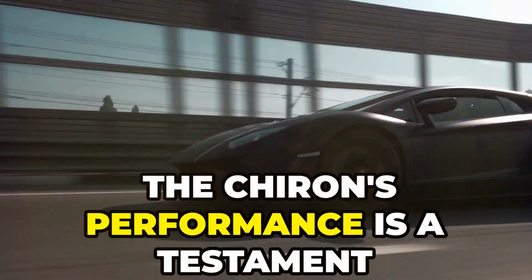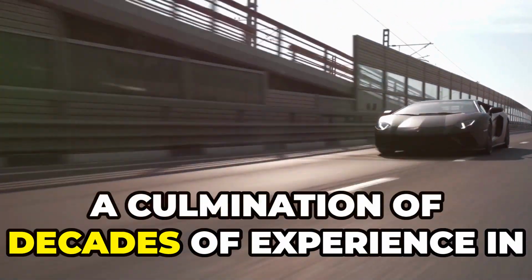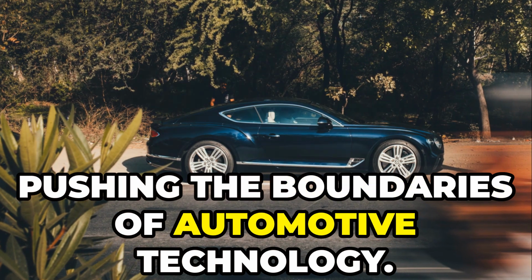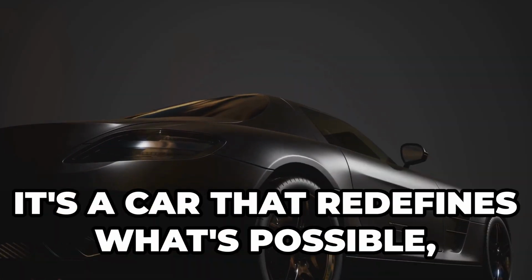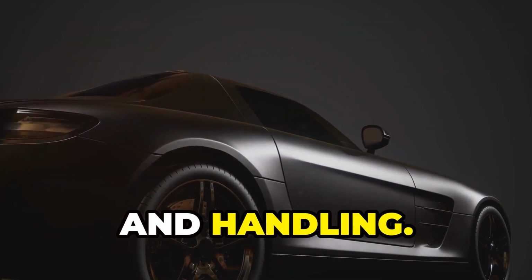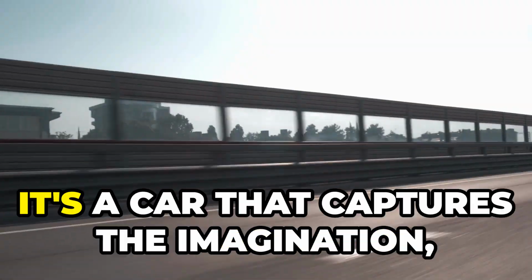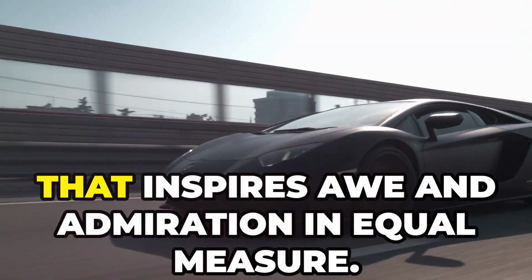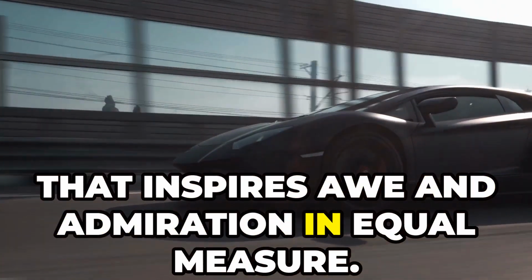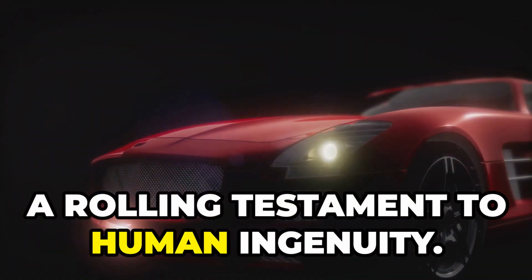The Chiron's performance is a testament to Bugatti's engineering prowess, a culmination of decades of experience in pushing the boundaries of automotive technology. It's a car that redefines what's possible, setting new benchmarks in speed, power, and handling. But the Chiron's legacy extends far beyond its impressive statistics. It's a car that captures the imagination, that inspires awe and admiration in equal measure. It's a symbol of automotive excellence, a rolling testament to human ingenuity.